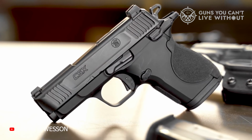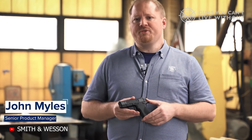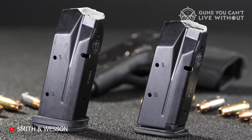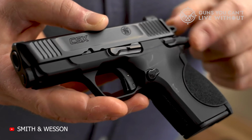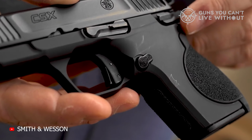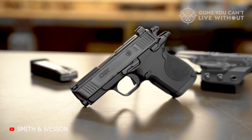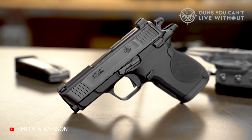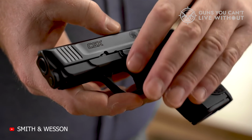The CSX boasts a caliber of 9mm and measures 1.12 inches in width, 6.1 inches in length, with a barrel length of 3.1 inches, and stands 4.6 inches tall. It weighs in at 19.5 ounces and has a capacity of 12 plus 1 rounds. The pistol features an aluminum alloy frame, enhancing its durability, and includes front and rear slide serrations that improve grip and handling, making it user-friendly and secure to operate.